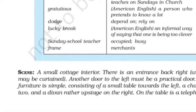Let's see. Scene: a small cottage interior. There is an entrance back right, which may be curtained. So the first scene looks like a small cottage. There is an entrance back, which may be curtained. Another door to the left must be a practical door. Practical door means from where someone comes and goes.